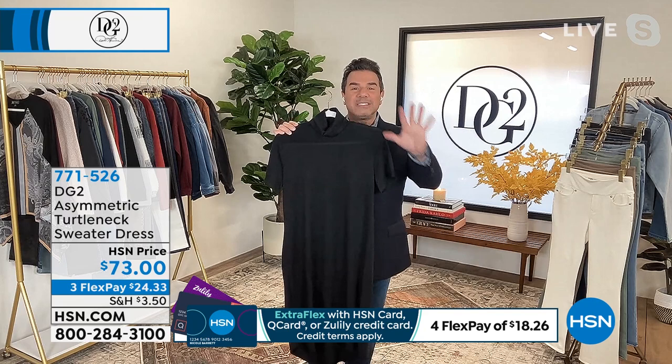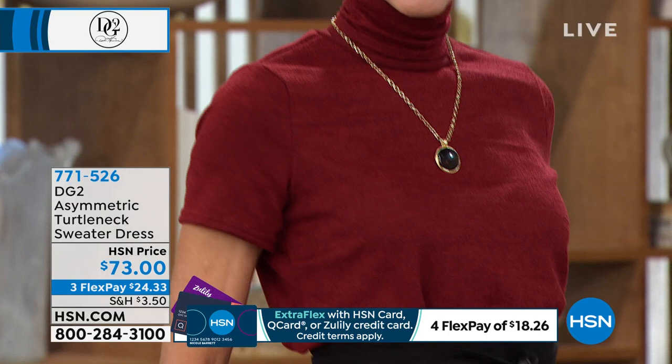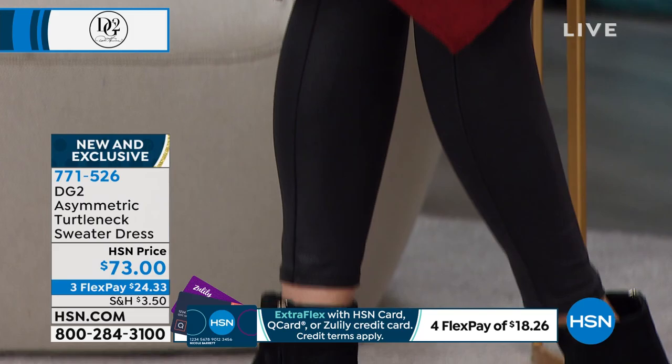So here's the easiest way for you all to think about this. It wears like a t-shirt. That's what's so nice about it. Super duper easy fit. We give you a little bit of sculpting around the bust. We highlight your small waist a little bit, and then it just floats really graciously over your tummy and over your hips. And again, the length is absolutely perfect. So nice short sleeve on this, a true turtleneck that you can fold over or wear up.